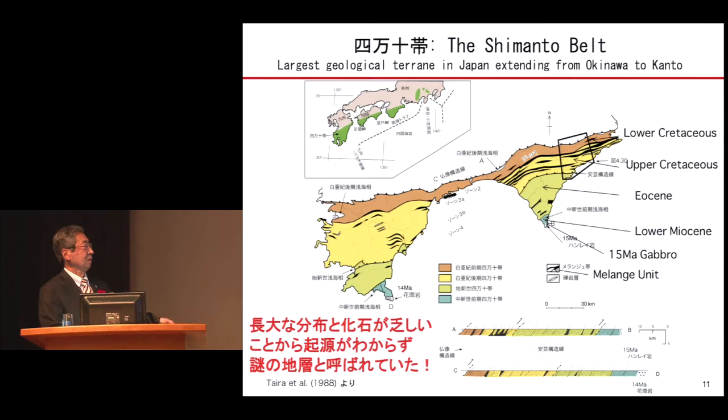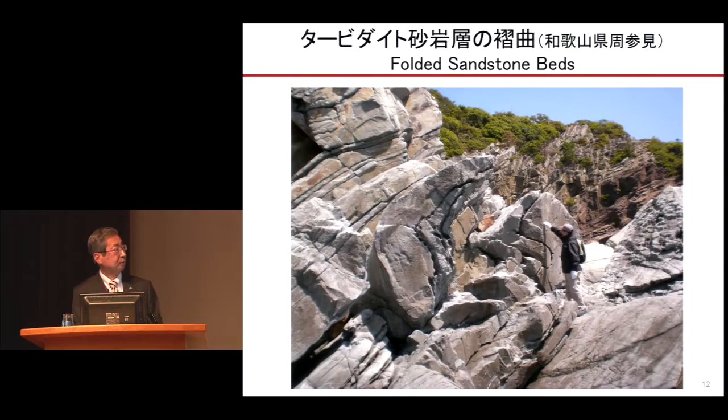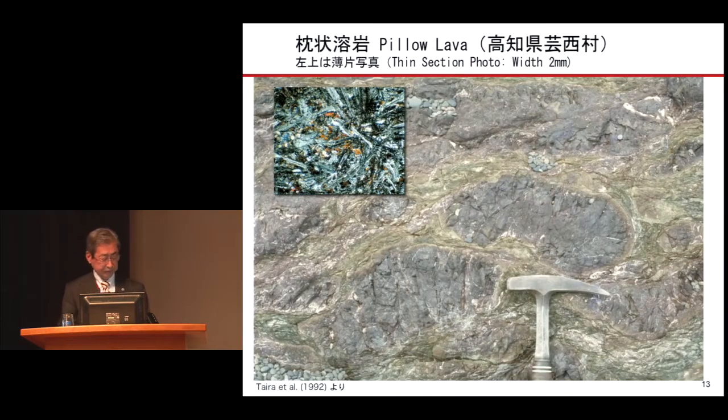This black area is the melange layers, various rocks mixed up, and these yellow areas are a sandy layer. And as you can see, this is folded sandstone, and this is myself in this picture. This is quite a typical folding structure. And here, just between sandstone beds, there was a pillow lava. So this is pillow-like lava, as you can see. And this is the hammer used. So this is a waveform, 2 millimeter square. And this is the thin section of the mineral.